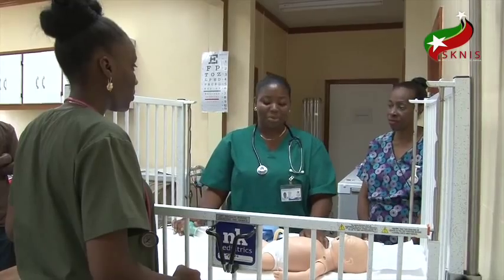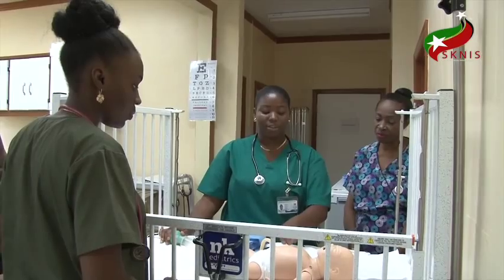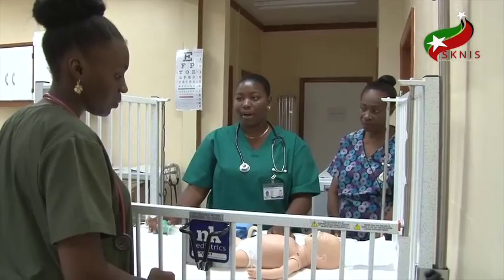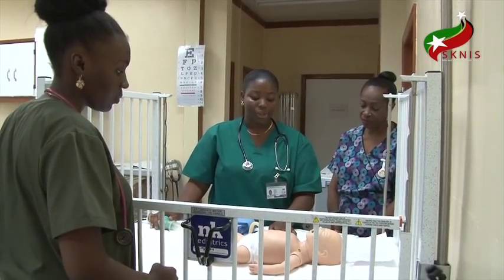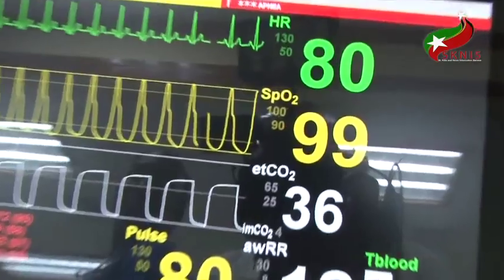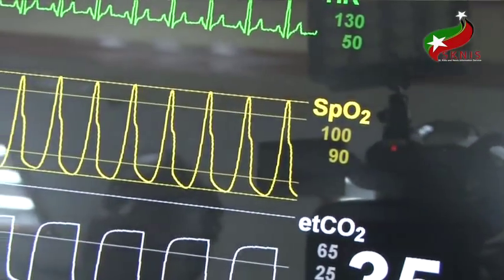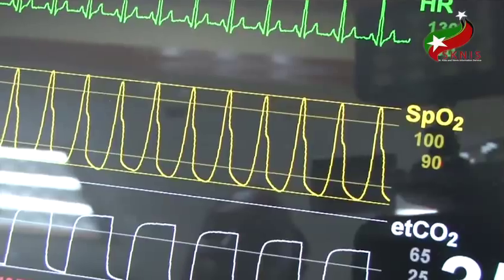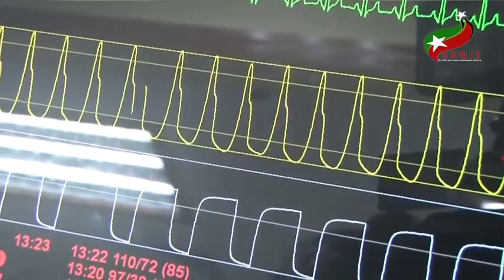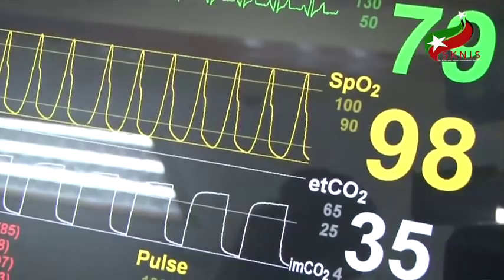Finally, you assess the respiration. Baby gets a 0 if no respiration or movement of the chest, a 1 if there's respiration but it's slow or irregular, or there's a weak cry, and a 2 if there's good regular respiration or a good cry. It's a cardiopulmonary simulator. And this simulator allows us to care for the patient's cardiac and pulmonary care. And Ms. Brooks will demonstrate its features.